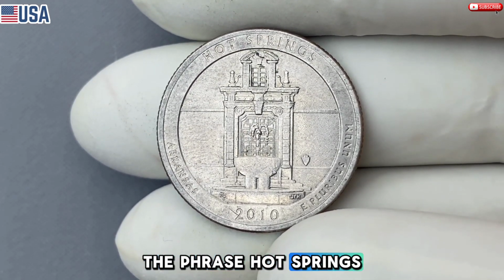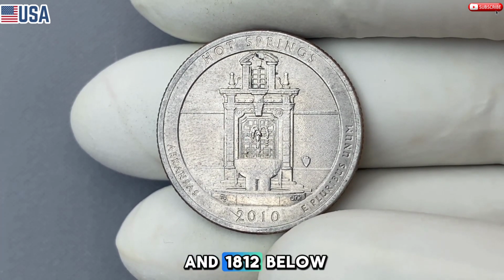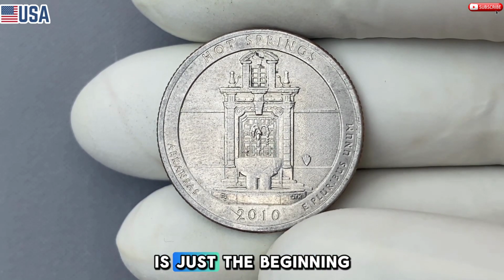The phrase Hot Springs is written above the design, with the words Arkansas and 1812 below, marking the year the state was admitted to the Union. But the historical context of this coin is just the beginning.